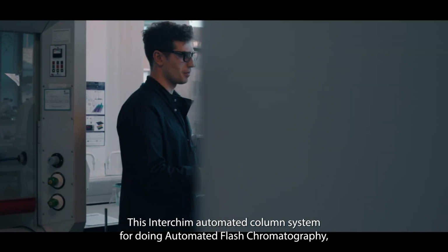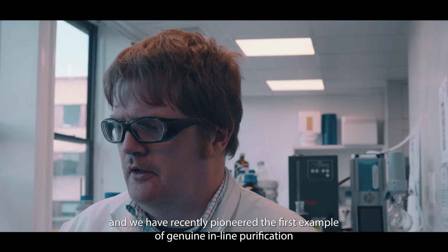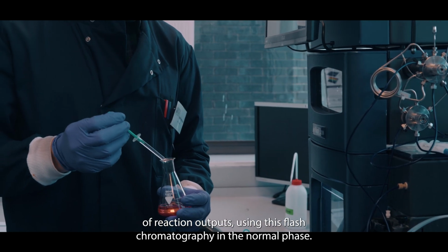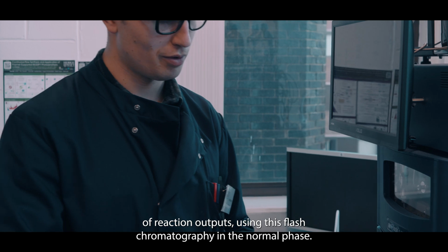This Interchim automated column system is for doing automated flash chromatography, and we've recently pioneered the first example of genuine inline purification of reaction outputs using this flash chromatography in the normal phase.